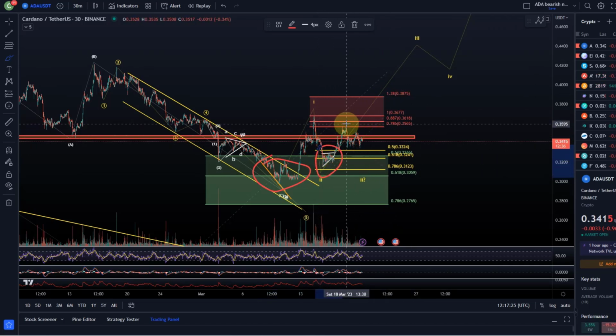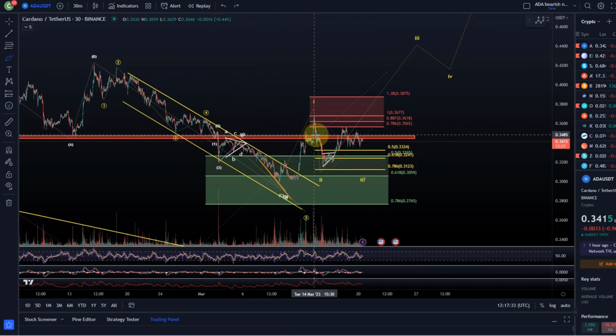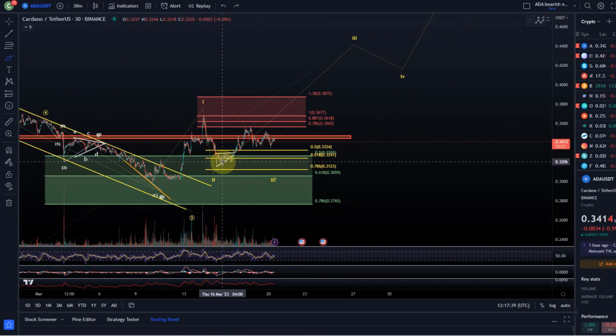We are stuck below resistance, sandwiched between support and resistance, pretty much in the middle, a bit in no man's land. But the lower degree structure gives us clues, and the trend is certainly up because we have a five-wave move up off the 10th of March lows. Looking at the structure, you can count this move up as a five-wave move. It's just not ideal, but you can.